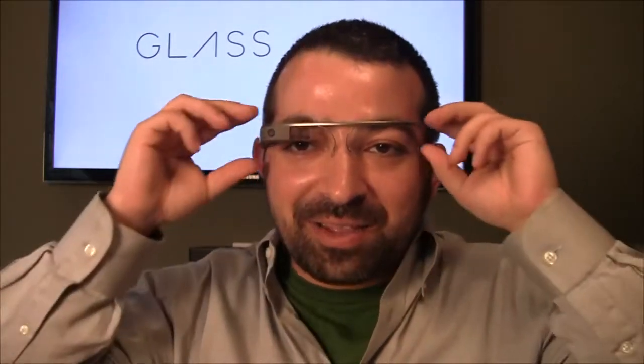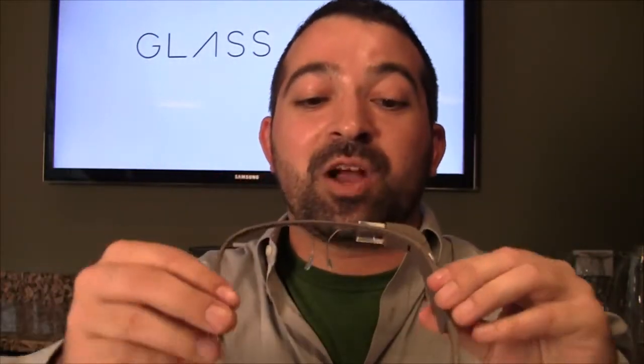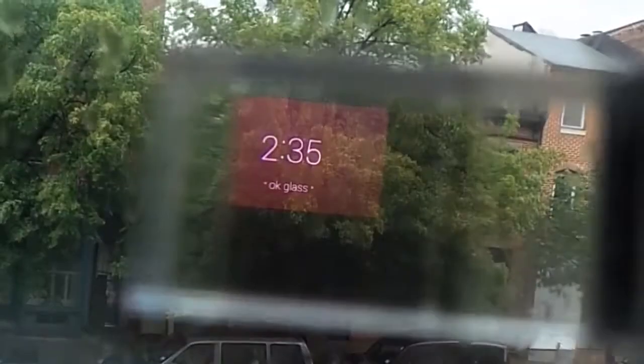I can explain Glass to you all day and tell you what you'll see when you look through it, but there's really nothing like putting it on and looking at the display for the first time. To help you understand a little better, we're actually going to take Glass off, try to affix it to a camera, and see if we can help you see what we see.